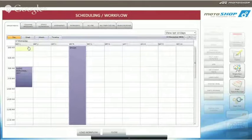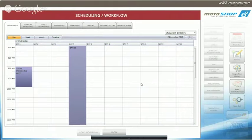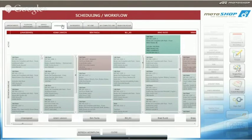This is where you can enter in any kind of appointments by bay or by technician. We're going to load our workflow down here at the bottom to make sure that all the assignments have been uploaded. Just takes a second there. Okay. Now what we can do is we can go into assignments. This is where we can see all the jobs that are being worked on for that day. So we have a lot of tickets here and a lot of items for each one of the technicians.